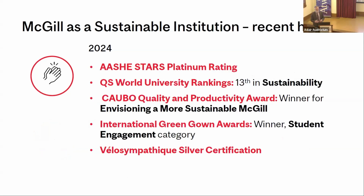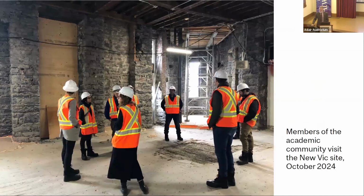The university is also contributing to sustainability. We are a sustainable institution, and we focus on that. There are several awards that we've won, including on the student side, the International Green Gown Award. So part of the fabric of the university right now is how do we generate interest in our future leaders, in our students? And how do we help our academics to acclimate to what's coming?